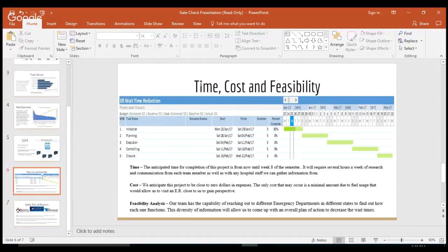For the time, cost, and feasibility of this project, as you can see in our Gantt chart that we've started on, it's not completely finished, but it gives you an idea of what we've got. We've got the 5 different phases that we're working on, and it coordinates with the different weeks that we have to complete this project. Right now we're on the first one, and we're about 60% complete because that's how far through the week we are. So the anticipated time for the completion of this project will be from now until week 8 of the semester. It's going to require several hours a week of research and communication from each team member, as well as with any hospital staff that we can gather information from.